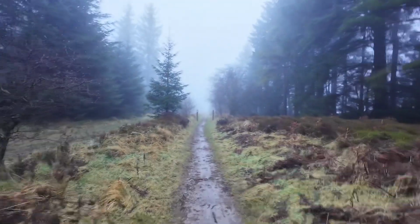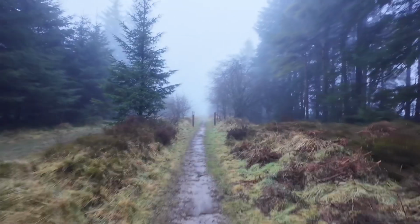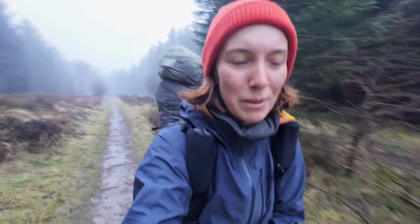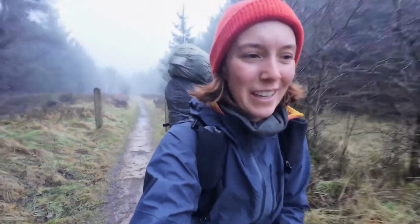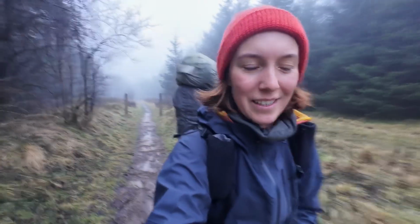It's really misty today, which is a bit of a shame because there probably aren't a lot of views. But I'm kind of happy because I hope and think that this means there probably won't be any shootings going on today, because I don't think you're allowed to go pheasant or grouse shooting if it's this misty and foggy and you can't really see much.